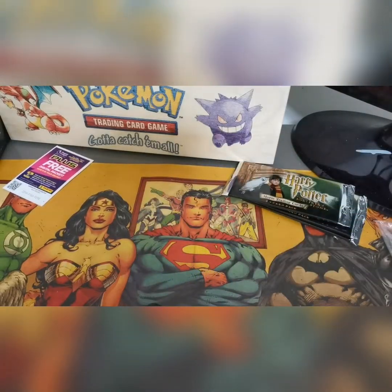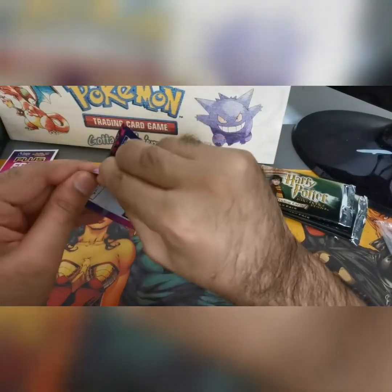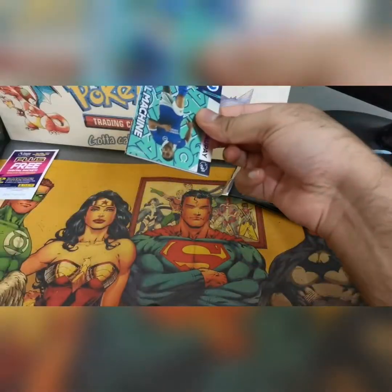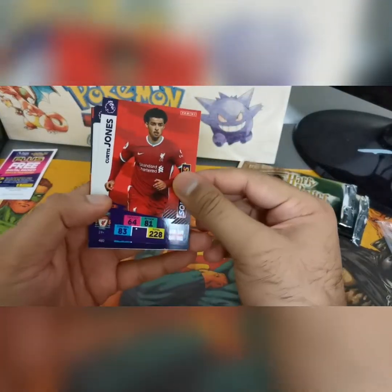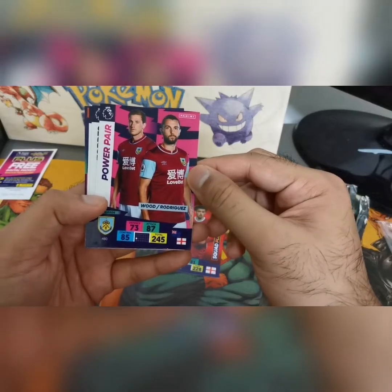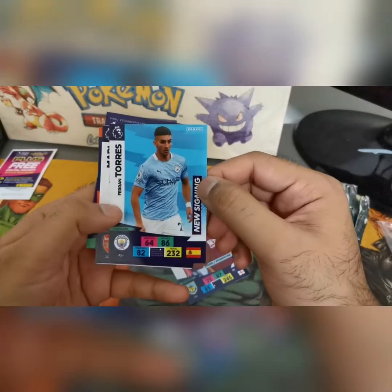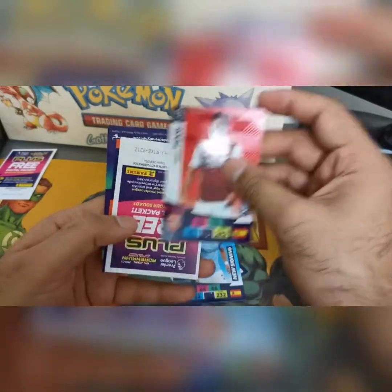You know what? I think I'll just open one more. Quite enjoying these, to be honest. It's a lot easier to rip open as well. So, okay, here we go. So the rares are the back. Curtis Jones, Liverpool, doing pretty good. Power pair, Wood and Rodriguez. Ferran Torres, future star, I'm saying, future star. Pablo Mari, haven't seen too much of him, to be honest, for Arsenal.